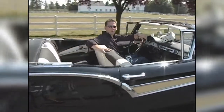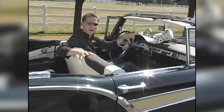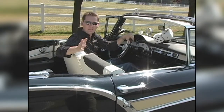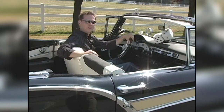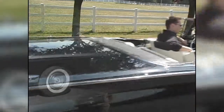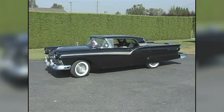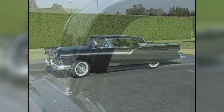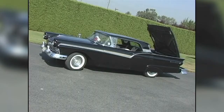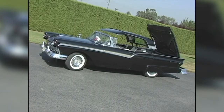The Skyliner sold for just under $3,000 in 1957. That was $440 more than the regular convertible. But even at that price, in 1957, Ford sold nearly as many Skyliners as they did Thunderbirds. Skyliners had a number of advantages over the regular Sunliner convertible. The glass rear window was easier to see through than the plastic rear window of the Sunliner, and the Skyliner steel top was more durable and more soundproof than the vinyl top.